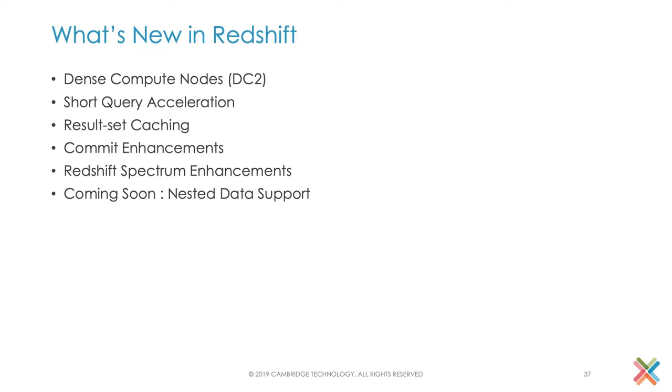More recently, Amazon has implemented something called short query acceleration. What is short query acceleration? Usually when you're running large reports, it blocks everything else which is running. What short query acceleration does is that short queries do not get stuck behind long running queries. It uses machine learning to predict the runtime for the queries, and it automatically routes the short queries in an express route. That way, it doesn't impact the short queries, addressing both the larger and shorter needs. The other aspect of this is result set caching.